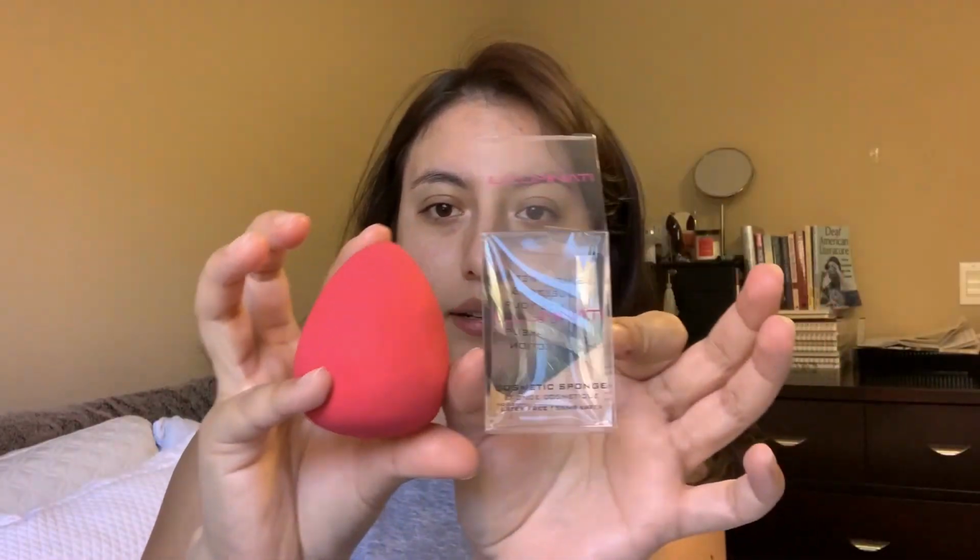The second one is the ILLUMINATI Cosmetic Sponge, and it comes in this package. I already wet it and made it all fluffy and big, and it retails for $21, which honestly for a beauty sponge, I think is a little bit ridiculous, just because I buy the $5 ones from Target that come in a 2-pack, or the $10 ones that come in a 2-pack. That's pretty much my beauty sponge. But this one's $21, so we're gonna go ahead and use this.